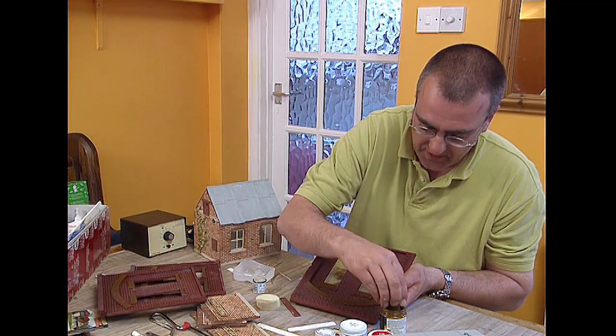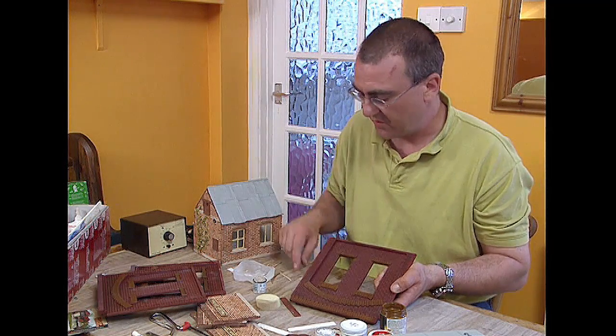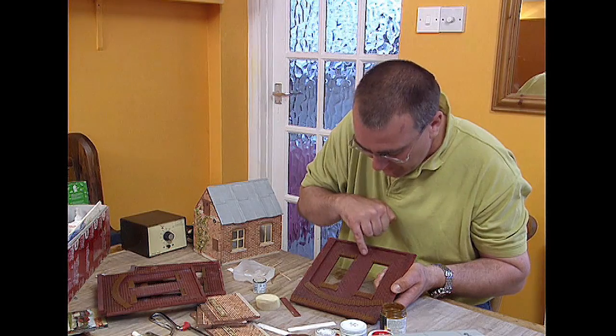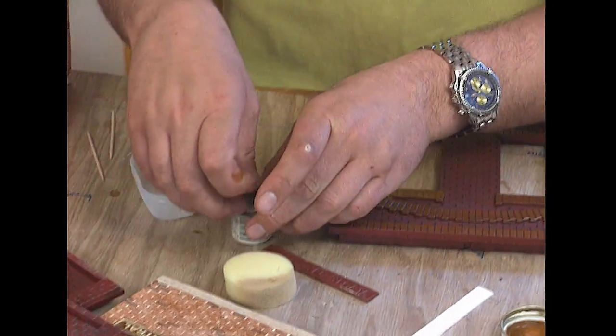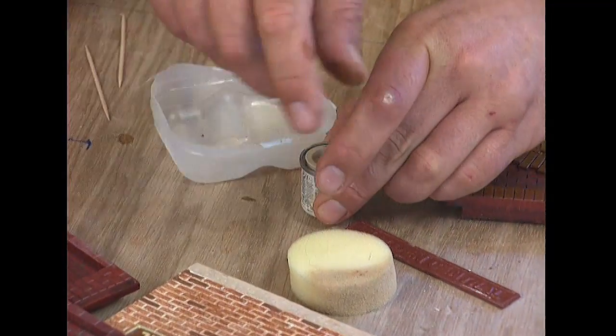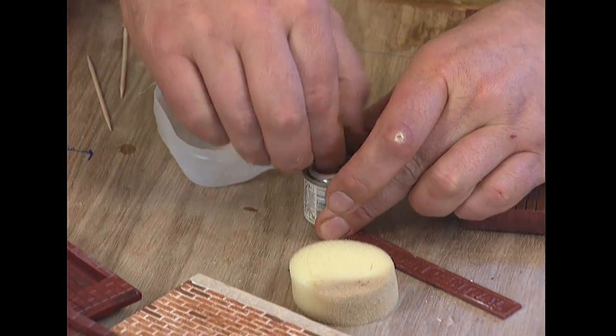I think that's brought those out quite nicely and given it a little bit of detail, but here's another useful bit. Let's try and bring the mortar out in between these bricks. Again, we want to use one of these itty bitty little tubs of paint. Let me just open that up.